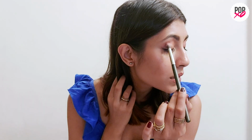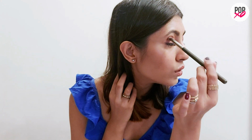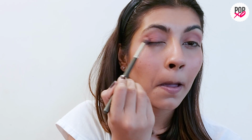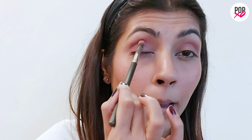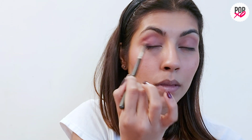So this one gives me the precision that I'm looking for, especially when you want to get a darker corner and you want to pack more product here at the corner of your eye. This is perfect to create that hood. See, it fits my hood. I get that precision and I know that it's not going to go all over the place. And then I start blending. I softly start blending around the corner and I take it a little bit inside.